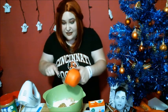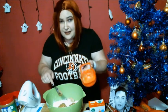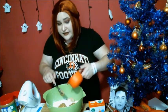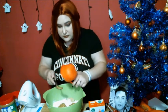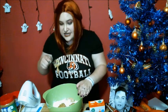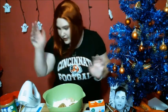This is not a vegan recipe, but it can easily be a vegan recipe. For example, the egg that I've yet to pull out of the fridge can be substituted for applesauce. I don't know what butter could be substituted for, but I'm sure there's something. Vegan butter. Peanut butter is sticky. I give up. Okay, that's enough peanut butter.